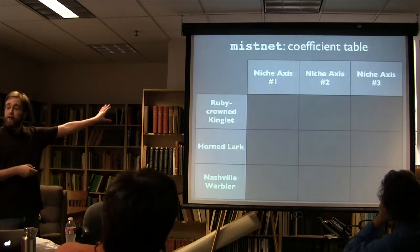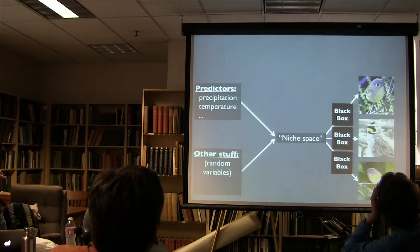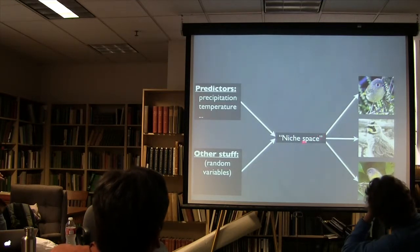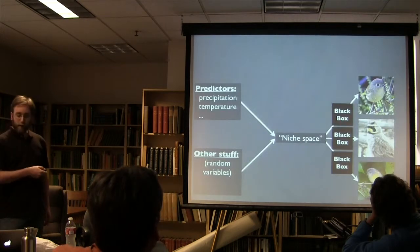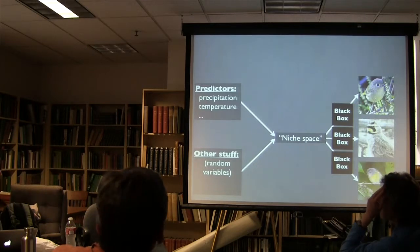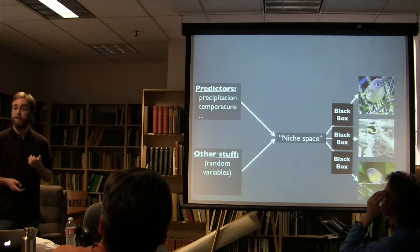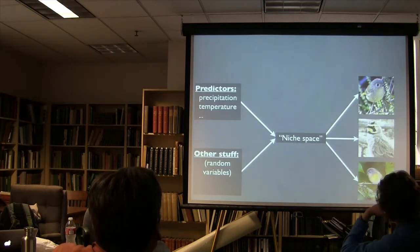And the other nice thing about it is that you can get a coefficient table out of here. So you can look at this and see, here's how this species responds to niche axis 1, and it's the same niche axis 1 that this other species is responding to, maybe in the opposite direction. So that's nice, and I think it's much cleaner than this in a lot of ways. It means that for each species you can describe their entire response to the environment with, say, a dozen numbers, instead of with 50,000 numbers, like the 50,000 numbers you'd have here.